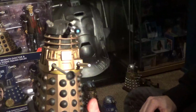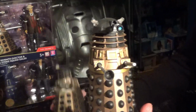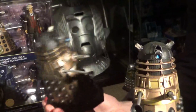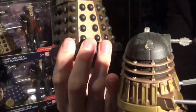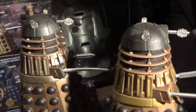Okay, so this is the original 2019 release, and alongside him is the 2020 release. So remember, this one here I'm shaking and wobbling and putting upside down is the 2020 release. And if we have a little look at the differences there, all I can see is the band here, which is gold on the 2019 release, seems to be a bit more of a silvery colour.